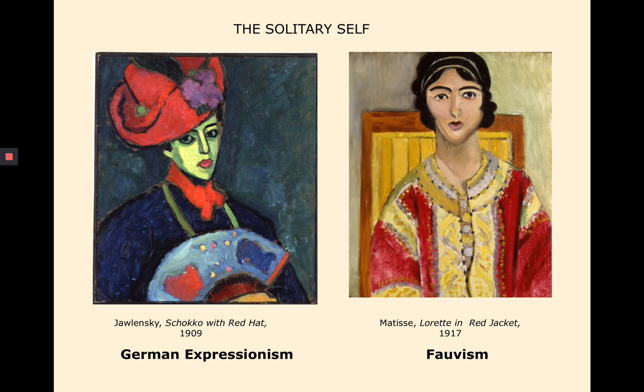And then Matisse, showing a model whose first name is Laurette, and who was painted very frequently during this World War I period by Matisse. And the expressive nature of Jawlensky's work is most evident in the green face of the model, the very rough brushwork and the fan in the background, the intensity of the colors, and the way that the complementary colors of the red hat and the scarf clash with the green of the model's face.